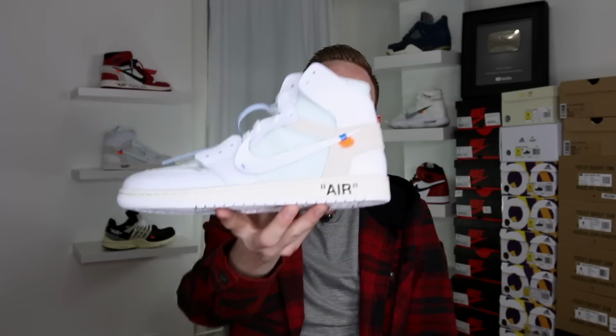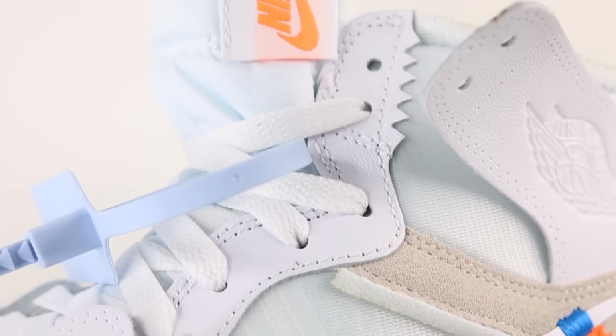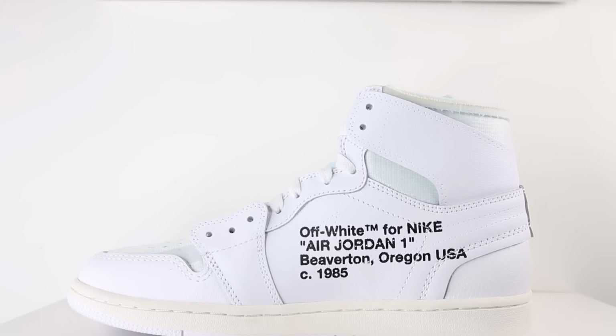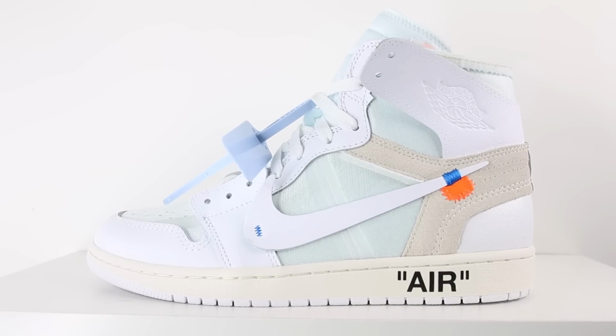Now moving on to the part we've all been waiting for, without further ado, here they are, the white Off-White Air Jordan 1s. These shoes are fire. These shoes are gorgeous. They're incredible. I will say though, I've only had these shoes for about half a day and I've already gotten them a little dirty from just touching them, so that's a concern. But other than that, I mean, they're amazing.